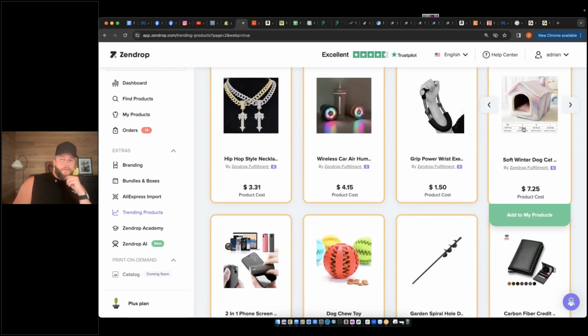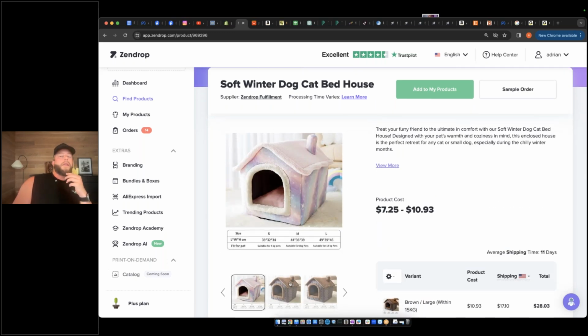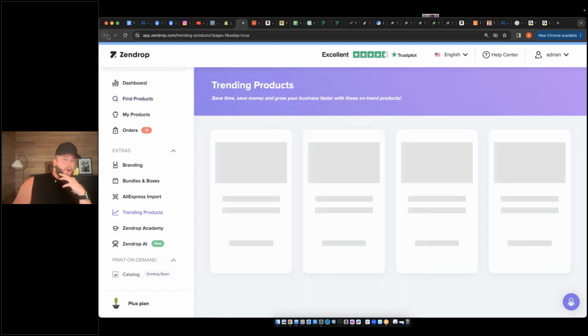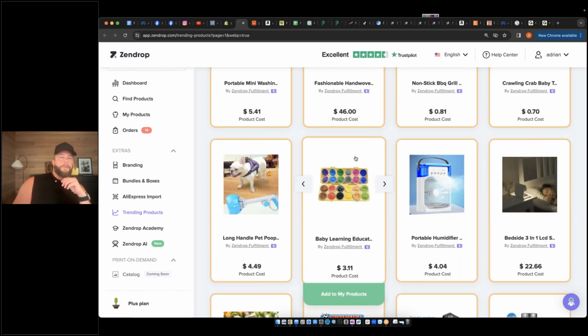So like the soft winter dog and cat house. All right, winter will throw you off from this, right? And you'll be like, oh, it's a winter item, it's summer. But it doesn't matter. This could be marketed just as a pet house, right? And they're really cool. People will buy this. The pet market will buy this in spring, summer, fall, winter, whatever.